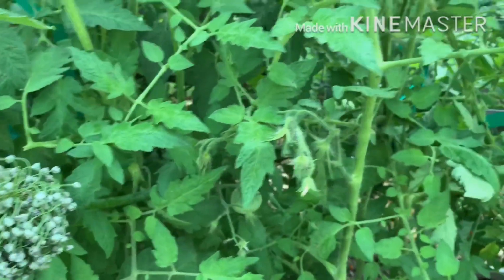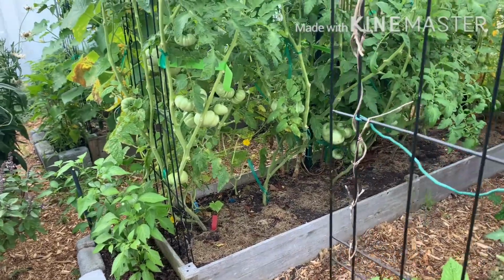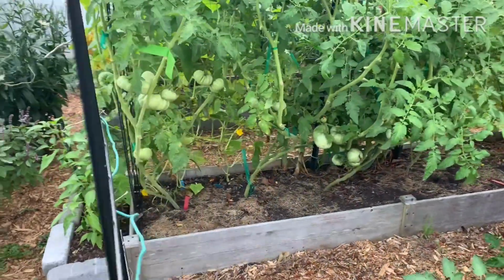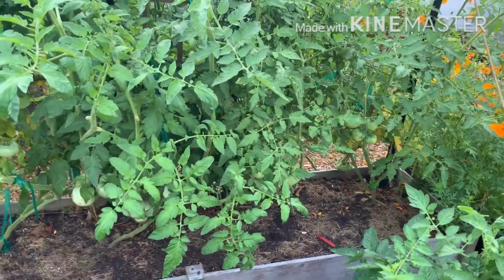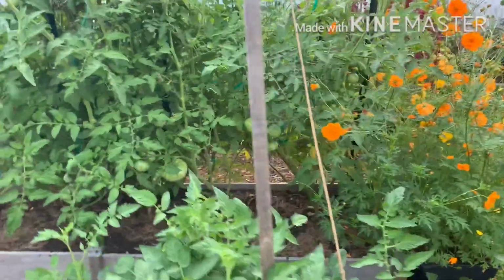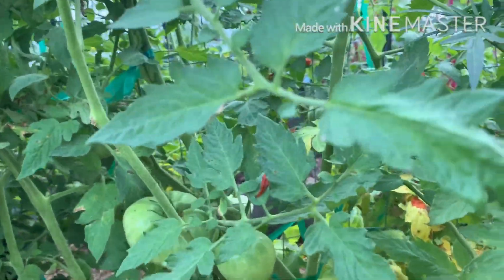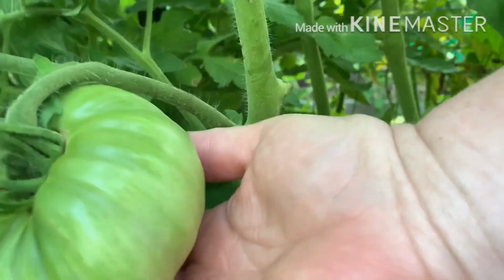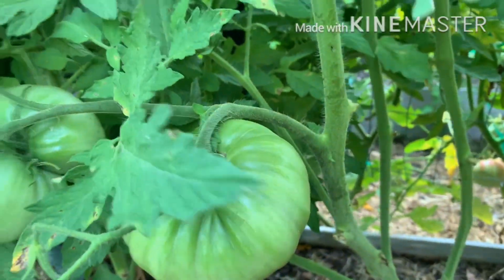So I have 3 mortgage lifters here and 3 boxcar willies. But let me step back so you can see that. These are the boxcar willies. 3 of them there. And 3 next to them are the mortgage lifters. Let's see if we go around and take a better look at that here. Let's see, we got some mortgage lifters here. This is a mortgage lifter. It's pretty big. This is pretty big. I wouldn't say a pound yet though.